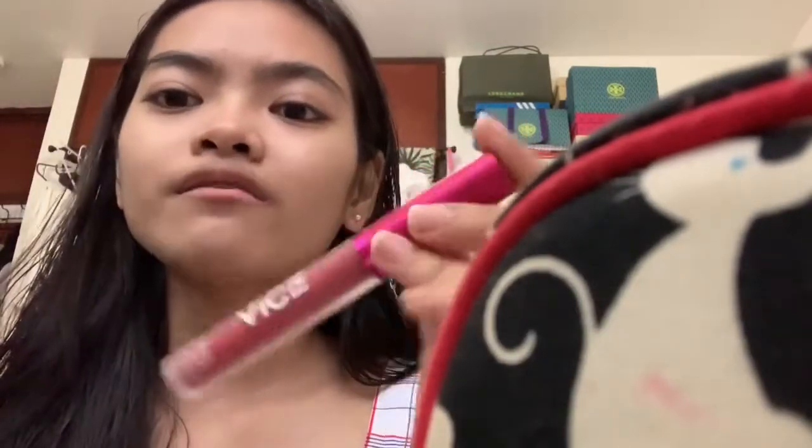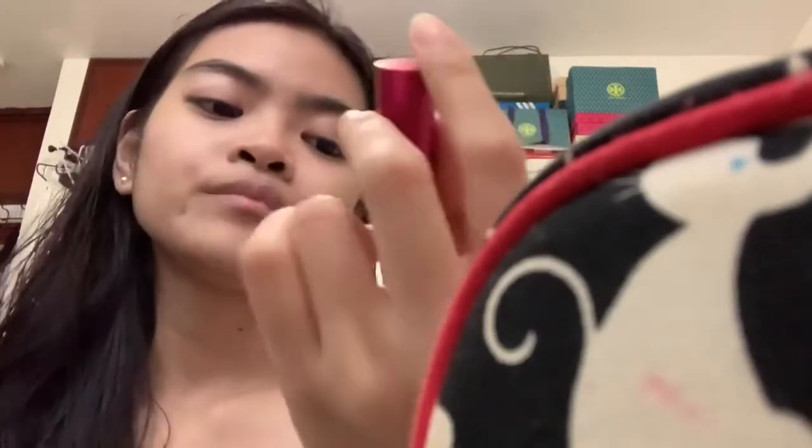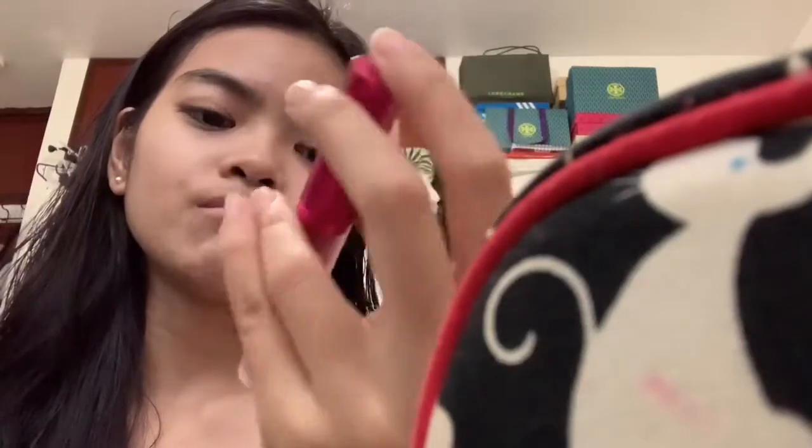So, this is the Vice liquid lipstick actually, and this one is in the shade Kumelavu. Just a little, because a little goes a long way with this one. So yeah, just a dot like that.